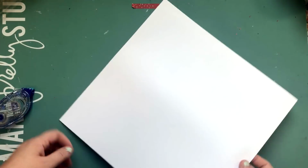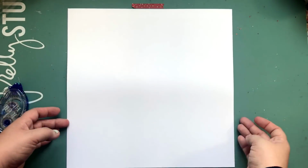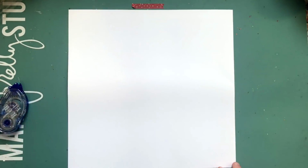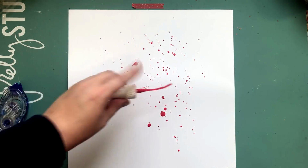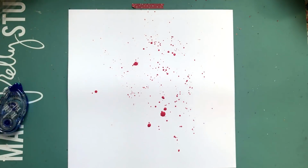And I thought that was kind of a nice pop. I have some cream papers from Silent Night, which is an old October Afternoon collection, so I had to balance it with a little bit more stark white. I'm just using white basic cardstock. I had debated what I was going to use, and in the end I went with this.